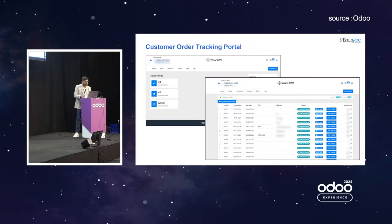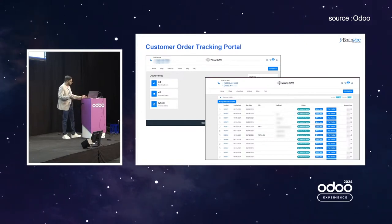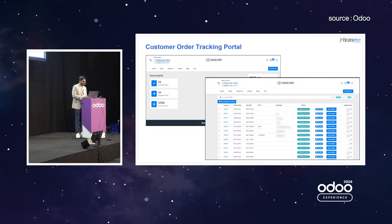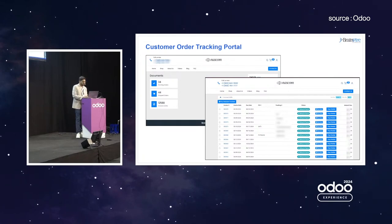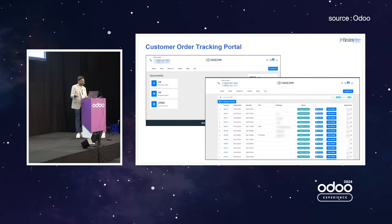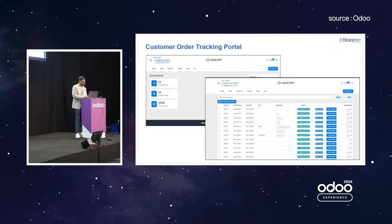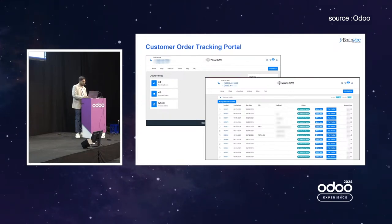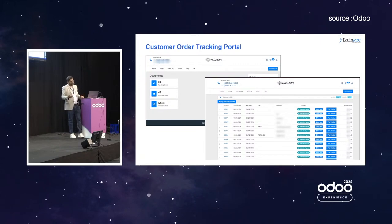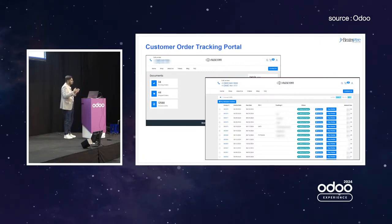We have given a customer order tracking portal as well. In Odoo, we have given their B2B customers access where they can log in, see how many orders they have, what the status is, and they can make partial payments because they do take down payments as well, 20-30%. And if the same customer wants to pay for multiple invoices, we have given functionality to pay multiple invoices. They can select their open invoices, select 5 of them, and do batch payment as well.